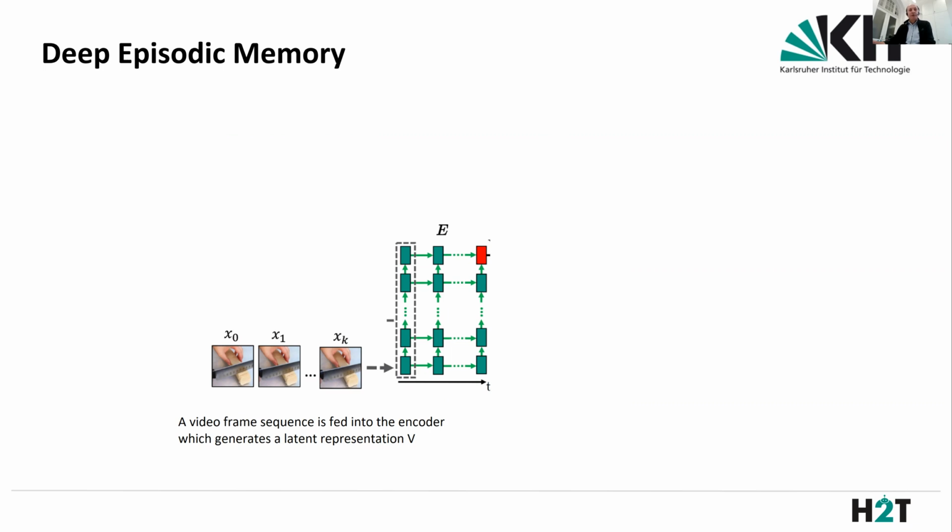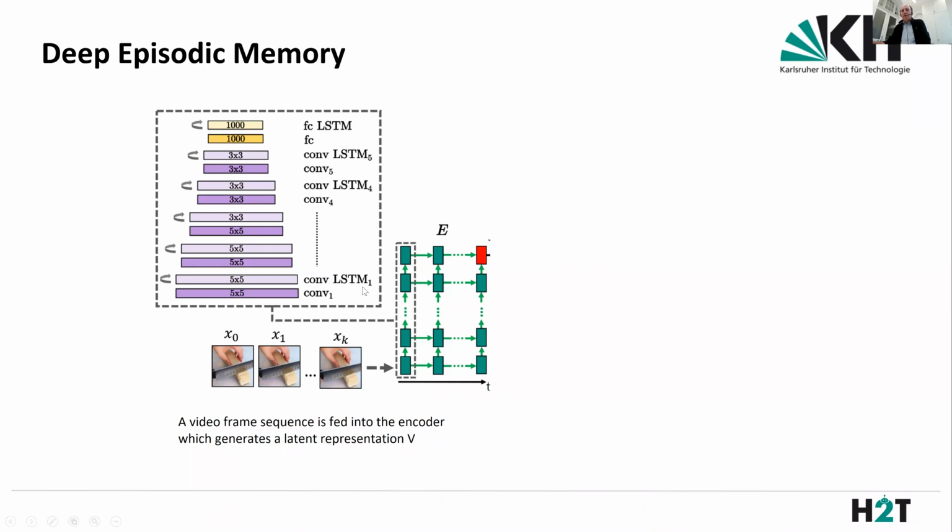This means episodic memory implemented using a deep neural network, where a video frame sequence is fed to an encoder, which generates a latent representation of the data of the video frames, the video streams. This encoder maps sequences of videos into a latent vector space. Here we use 5 convolutional LSTMs and normal convolutional layers in alternating order, followed by a fully connected layer and a fully connected LSTM. The hidden and cell state of the last LSTM unit are concatenated.